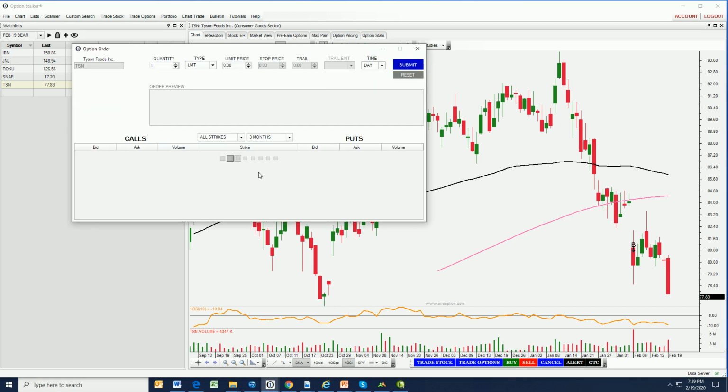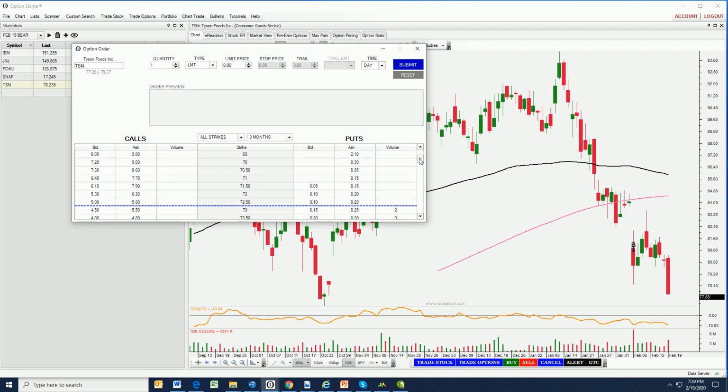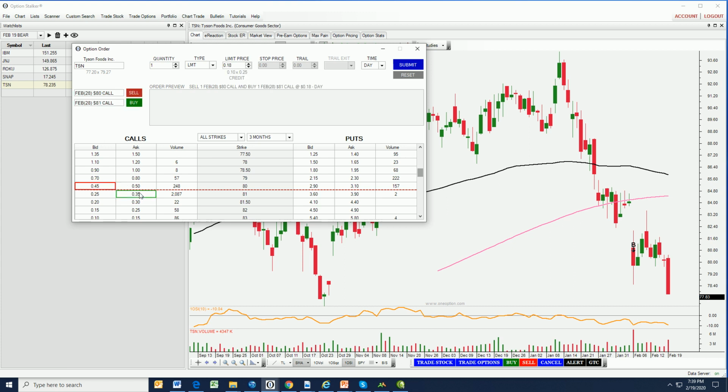So let's bring that up. We're not going to go out very far in time on this one. We're only going to go out 1 week and 2 days, which is the February 28th expiration cycle. And we're going to click on that $80 and that $81. So we've got $1 between the strike prices. You know that we want to get 20 cents for this. That spread is 10 cents bid, offered at 25 cents. So getting 20 cents, probably not going to be there just yet, but the stock doesn't move a lot.